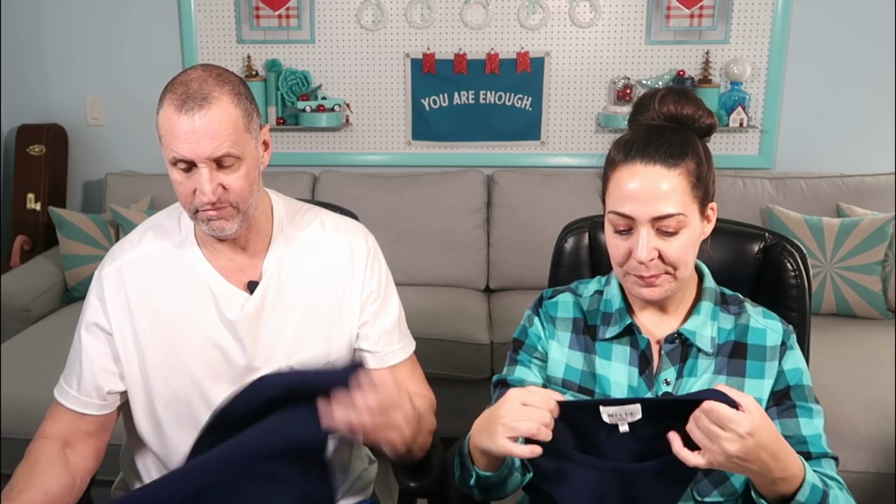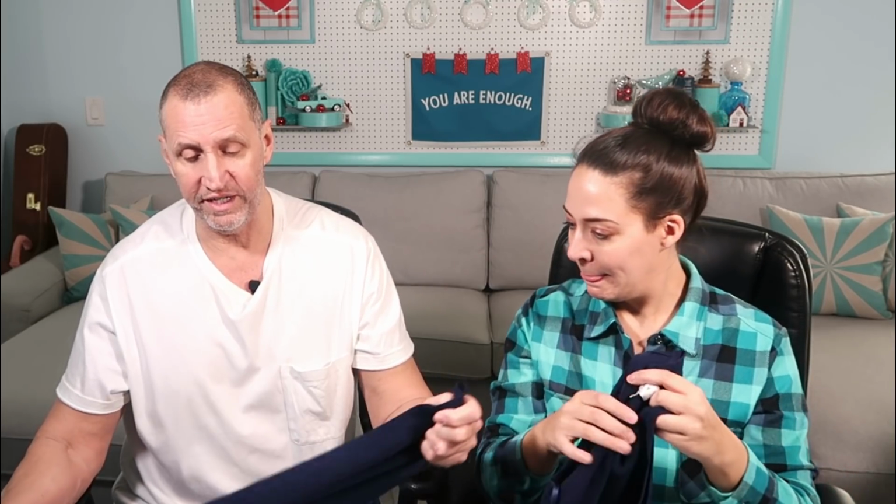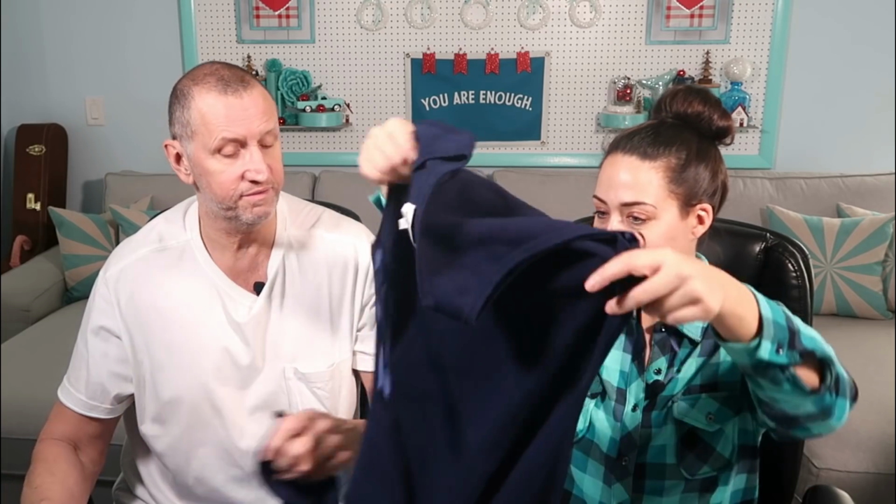This is really heavy. This is so heavy. This is Millie, which I know. She's kind of famous for this knit. Size medium. Isn't it a really heavy knit?